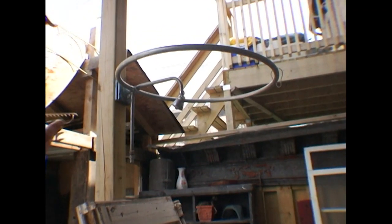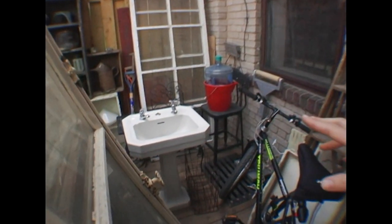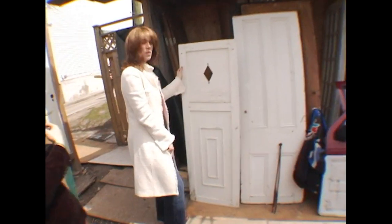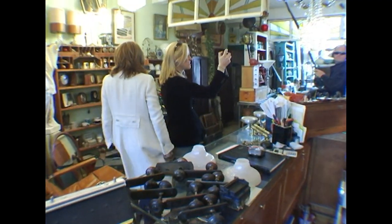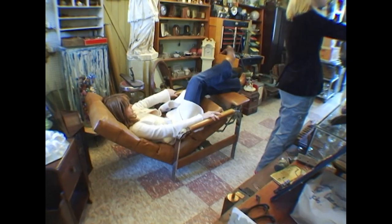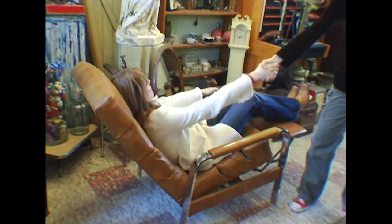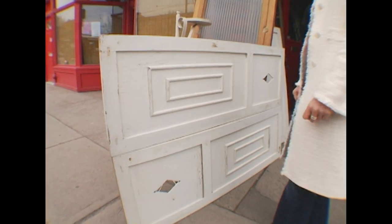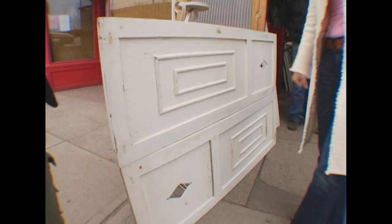Outdoor shower? Roy, that sink? Yeah, but it's got faucets on 2 sides, so can you make that so it all comes at the center? Wouldn't these make good beds? Excuse me, this is pretty. One man's trash, another man's treasure. Well done. $120. This place has got lots of great stuff.